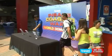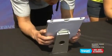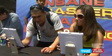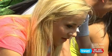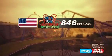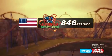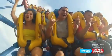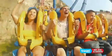Now, it's time to rate this super coaster. The drop, I'm just going to do like 97. The inversions are definitely my favorite. Fans have been voting all day and the results are in. Does Superman have what it takes? Yes! Superman Krypton comes in with a final coaster score of 846, shooting it to the top of the standings. Krypton is pretty much number one on our roller coaster list.